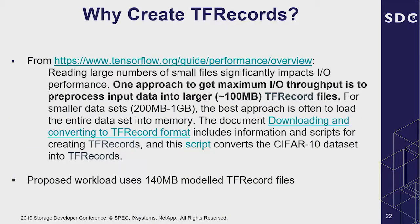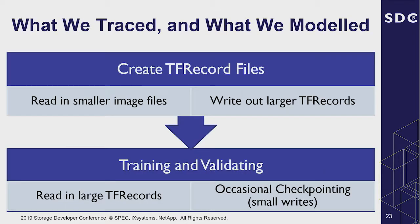The TensorFlow website points this out and says that reading large numbers of small files significantly impacts I/O performance. One approach to get maximum I/O throughput is to pre-process image data into larger, around 100 megabyte, TFRecord files. We actually use 140 meg TFRecord files, but everything we did was doing that. So there's a phase of reading in small image files and writing out the larger TFRecord files. Those are the ones used for training and for validating.